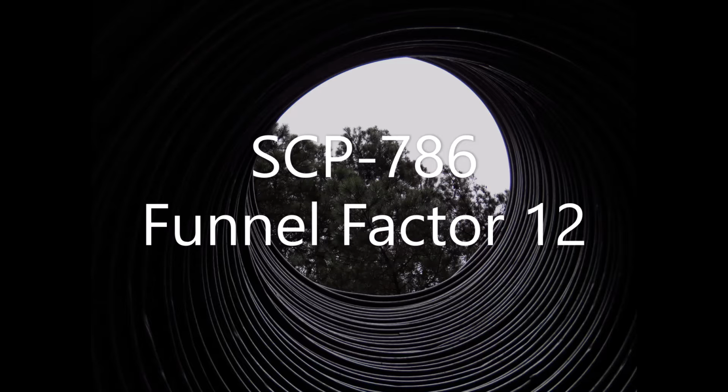SCP-786, Funnel Factor 12. Object Class: Safe. Special Containment Procedures. SCP-786 is not autonomous, and its peculiar properties appear to be both safe and predictable. It is to be kept in a secure storage room at Site 19 with standard surveillance precautions in place. However, it is important that the room is to be kept secure against vermin of any sort.